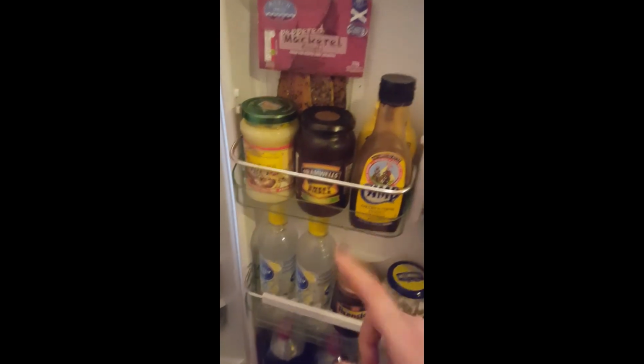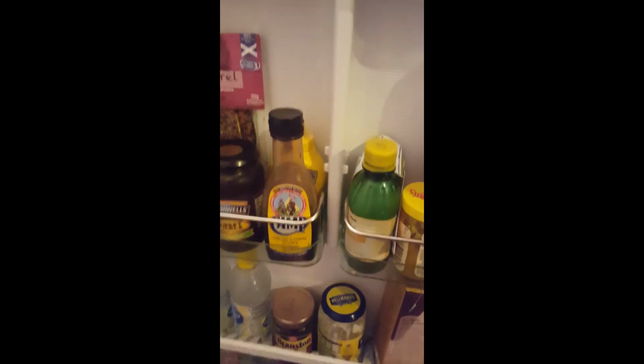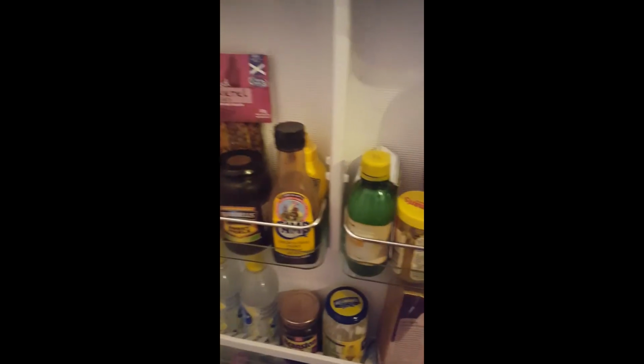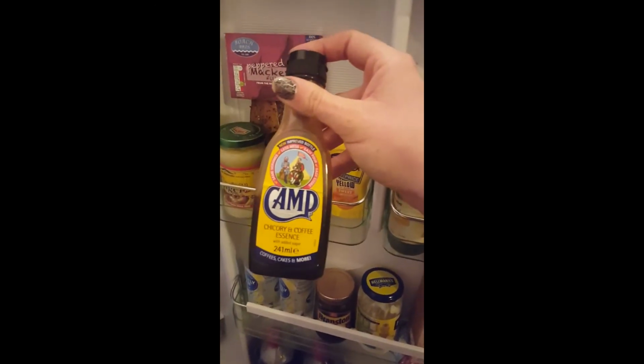That's just like the Branston's one. Again, check the syn values. We have a tiny bit of it every now and again, and we just won't normally syn that, or we might count it as 1 syn for the tiny amount that we have. Now this I use in quark, Camp coffee flavouring, so this is really nice.